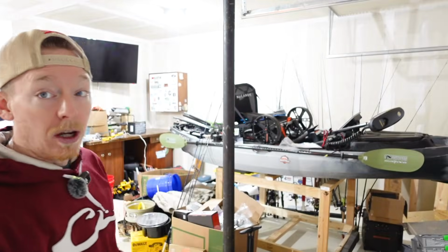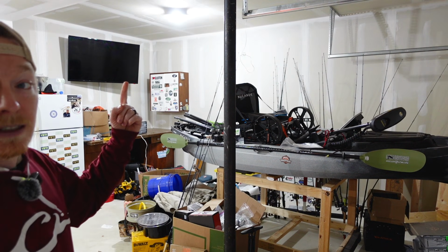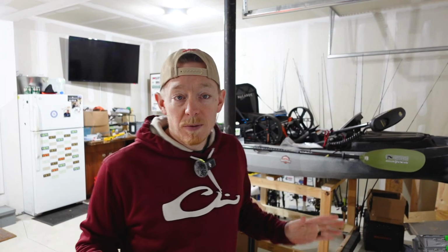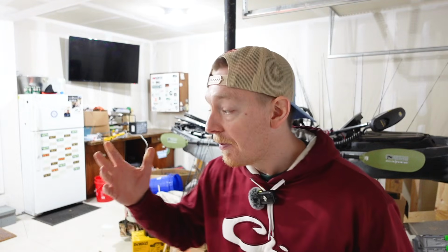This side of the garage also needs a little TLC. As you can see, we got the workbench right here next to the fridge. We got the TV hung up. We got one cabinet. We have started. We've cleared out some stuff, but we still have about, I don't know, 4 boxes, a couple bins of tools, rags, all that kind of stuff, just miscellaneous garage stuff that we need to get through.